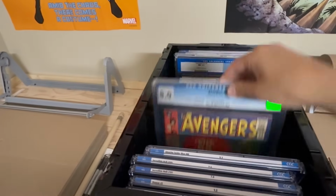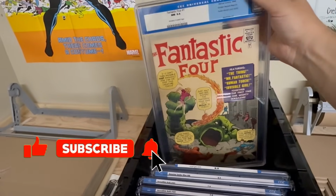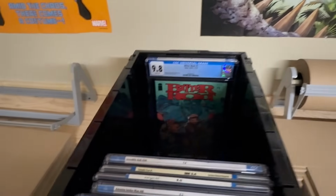Awesome Doom cover on Avengers. FF1 in a 9.4. This is the Golden Record reprint. This thing is looking super crispy. There's a couple spine ticks, so definitely not a 9.8 candidate. Hulk 340 in a 9.8, and Bitter.